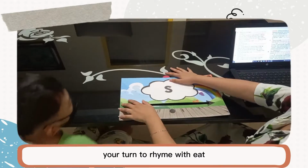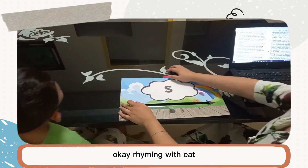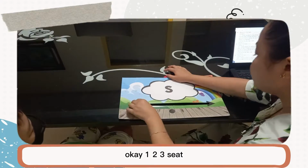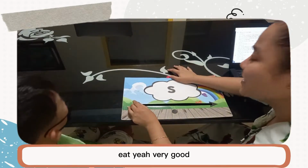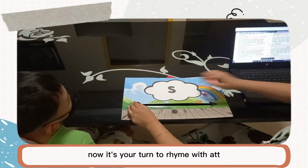Your turn to rhyme with it. What are you going to rhyme with? It. Okay. Rhyming with it. Okay. Now, you'll have to say it fast, okay? One, two, three. Sit. Very good. Again? Sit. Okay. You rhymed it with? It. It. Very good.